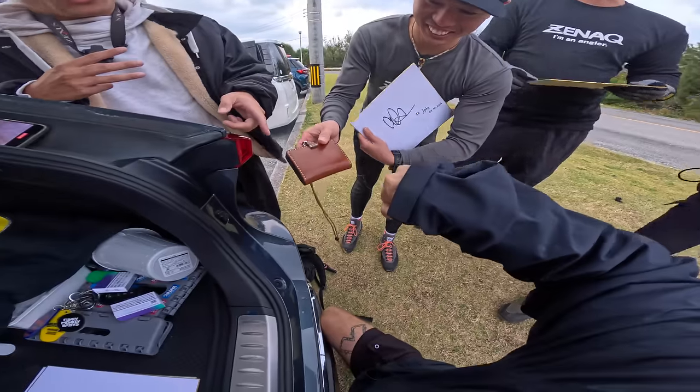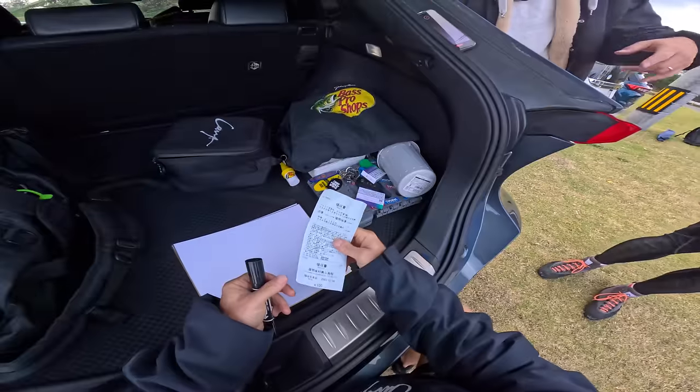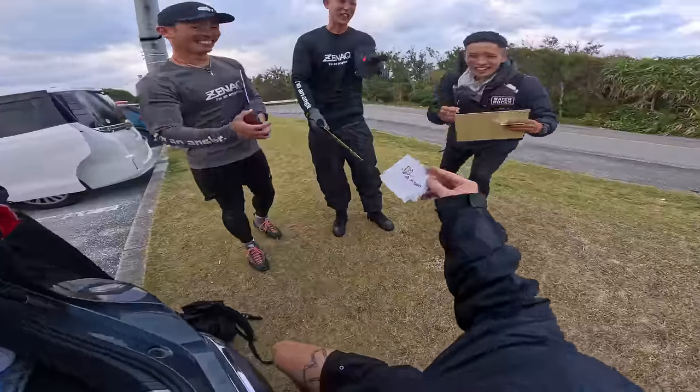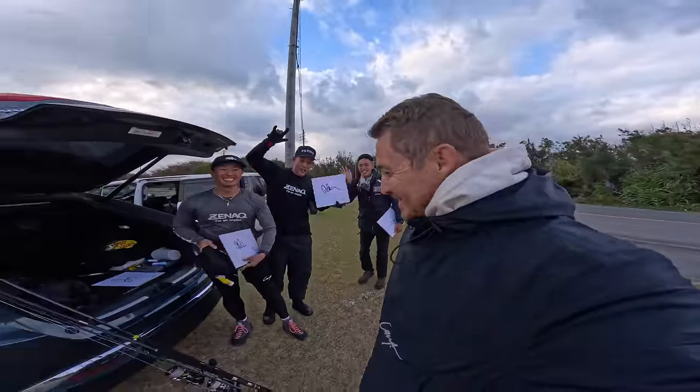Yeah. Okay. On the wallet. Oh yeah. Thank you. You want to sign as well, this one. Good luck. Yeah, yeah. Thank you. Yeah, ganbatte ne. Ganbatte.